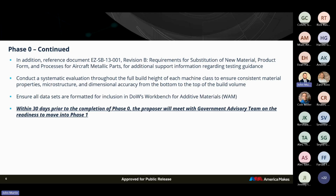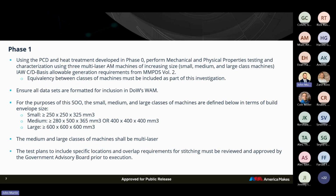if whoever's awarded, or I guess in this case the one team. And then within 30 days prior to the completion of phase 0, the proposer will meet with the government advisory team on the readiness to move into phase 1. So we want to make sure, before the full material allowable data set generation event takes place, that everything checks out, everything's good. The test plans were followed appropriately, especially to that pre-qual bulletin. And then also the stress corrosion cracking, more so the corrosion effects and everything, were characterized sufficiently before moving forward and investing a lot of time and effort and money.